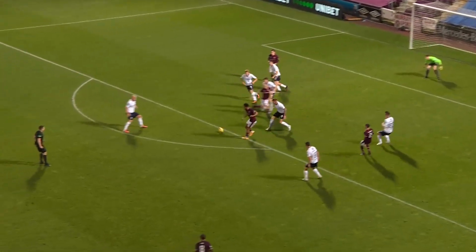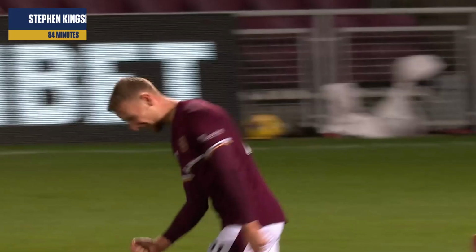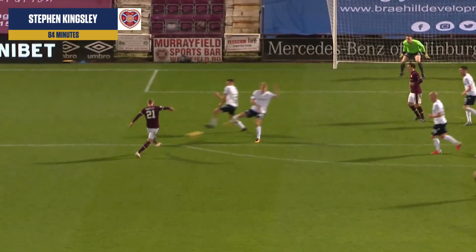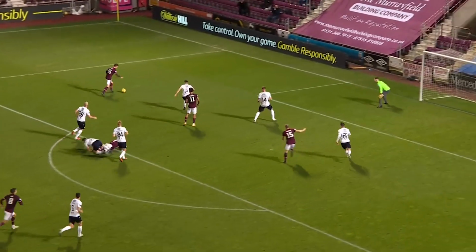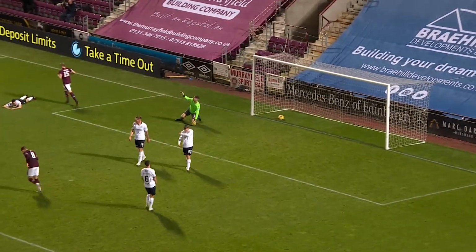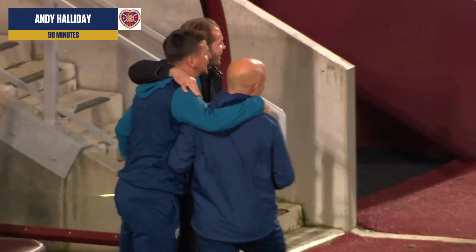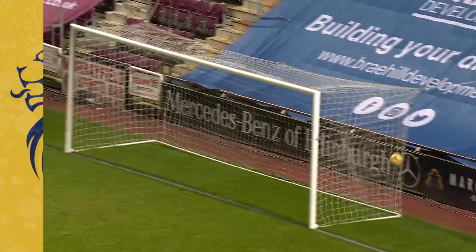And for Roberts, lays that into the path of Kingsley. Oh, what a beauty! Two for Stephen Kingsley, five for Hearts. Jamie Walker driving forward, he has been impressive as well. Halliday with a shot, Halliday with a goal, yet another for Hearts. And Andy Halliday has his first goal in a Hearts jersey. It is a rout for Robbie Neilson's side.